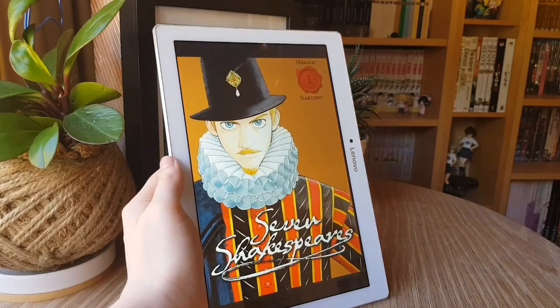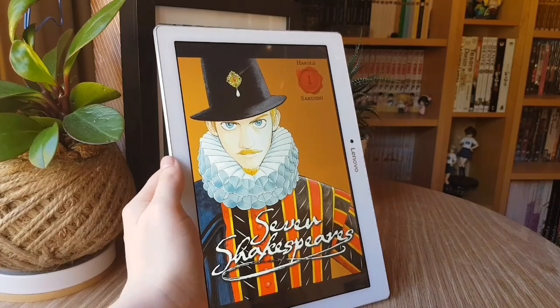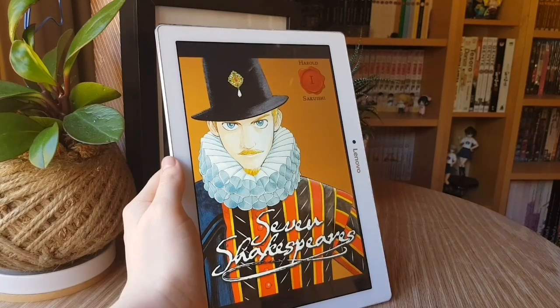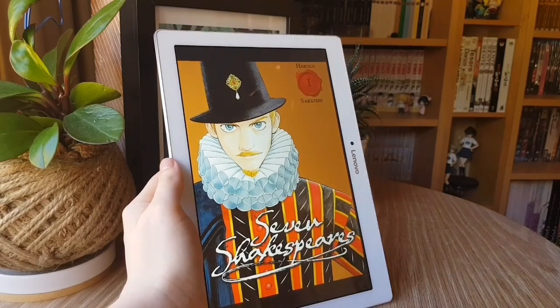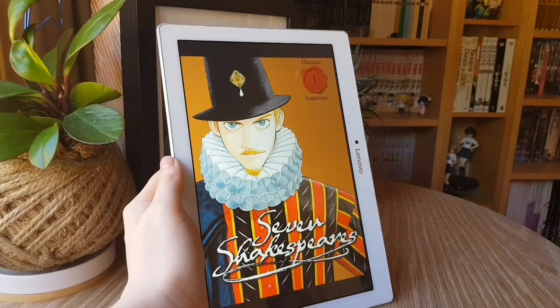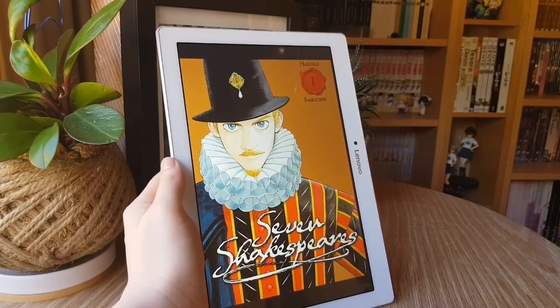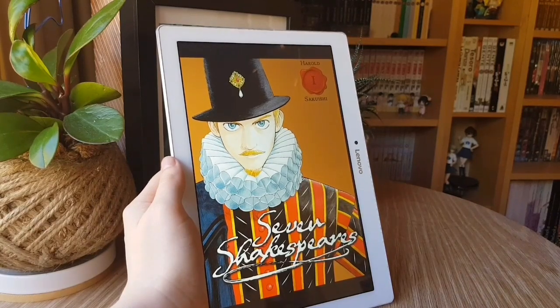This is obviously a fictionalized retelling of his life. A lot of the common theories and accepted truths of Shakespeare are incorporated in this manga, but it is definitely a fiction. There are certain things that I highly doubt are accurate. But it is wonderful. I really enjoy this series a lot.